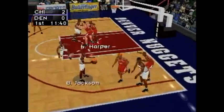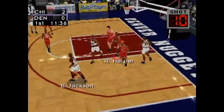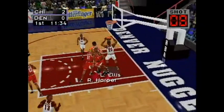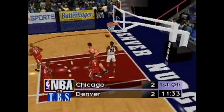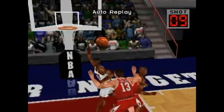Ellis gets it to Jackson. Bounces it to Ellis. Passes to Jackson. Ellis with the slam. Let's check out the replay on that dunk.